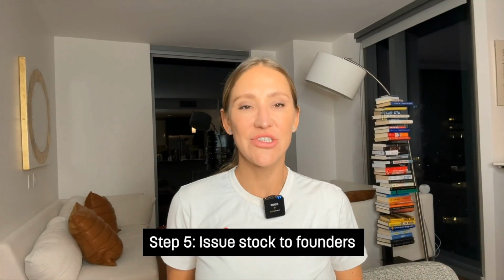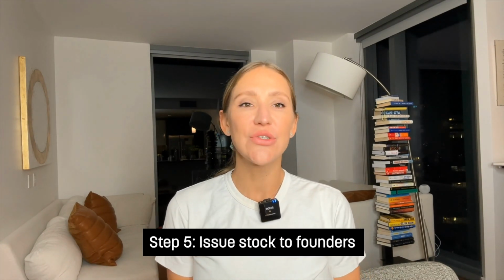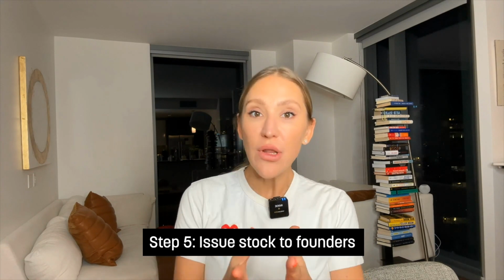Step 5 in registering your startup is to issue stock to founders. It is important to issue stock to founders, and even if you are a solo founder, you still need to issue stock to yourself because you are separate from your corporation. So why is it so important? Because founders suffer economically from not receiving stock at incorporation.